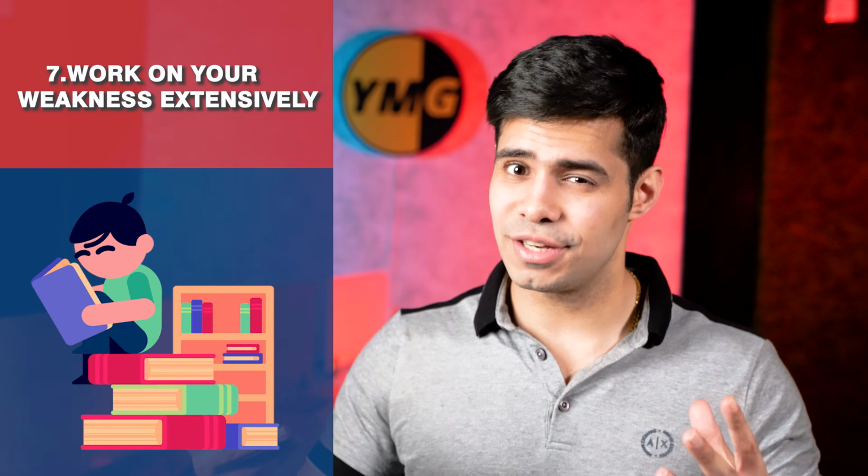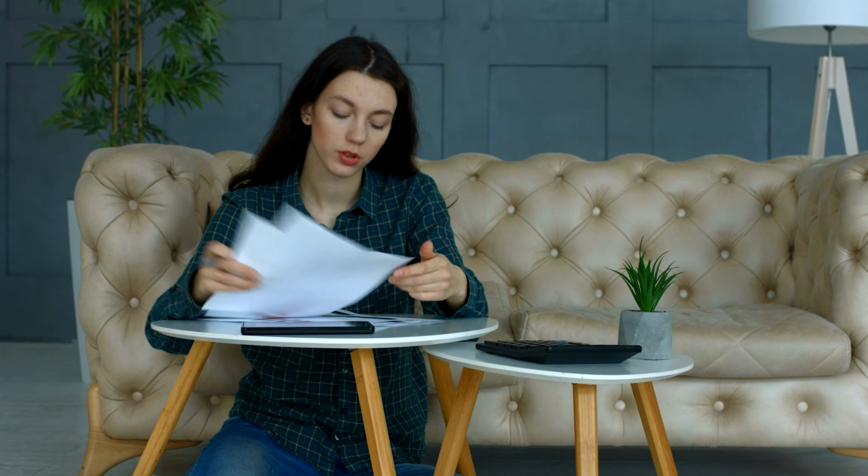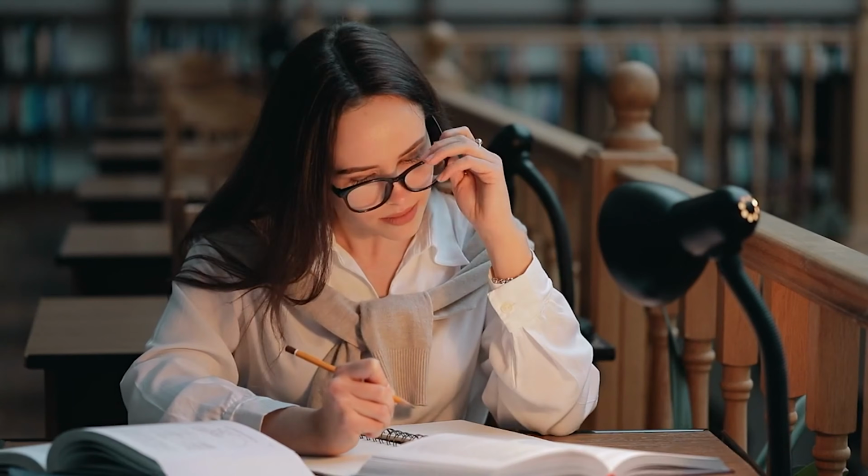Point number 7 is to work on your weaknesses extensively. If you know that you are weak in selecting the heading kind of questions where you have so many paragraphs and so many headings to decide from, per paragraph you have to give a heading, let's say, or any other question of that type, and you find that, oh man, I'm making mistakes in this question again and again and again. Focus more on those questions.